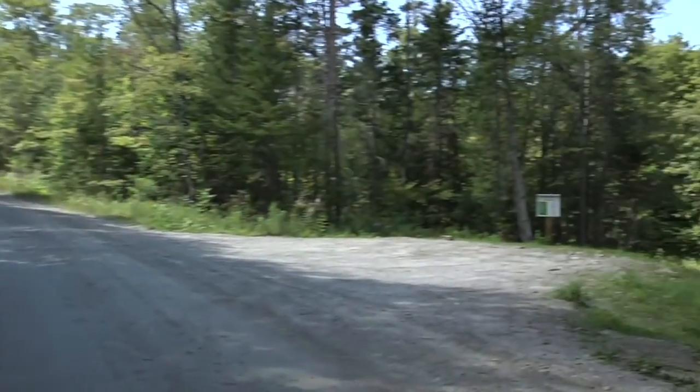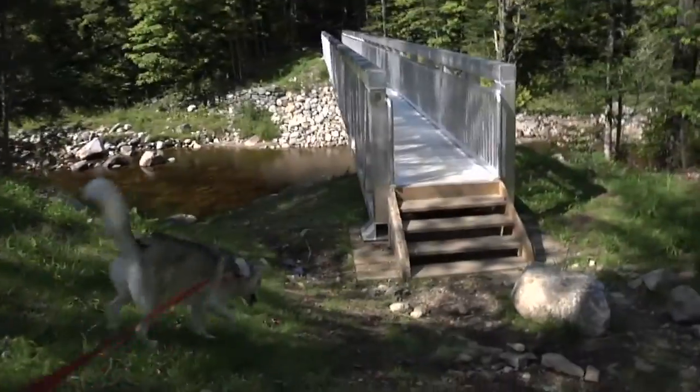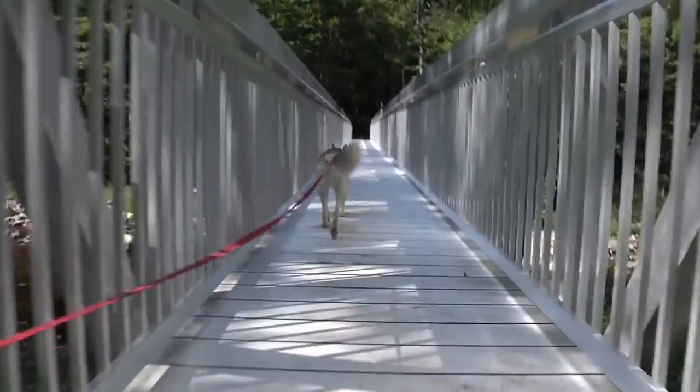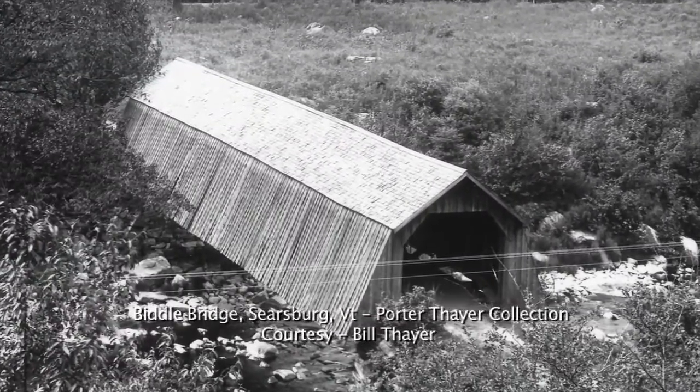At the 2-mile point, you'll see a small parking area on the right with a metal pedestrian bridge spanning the river. This is the head of the trail. The metal bridge crosses over the Deerfield River and sits on the location where Bittlebridge once rested. As you get across the bridge, you'll notice that straight ahead of you is the trail.